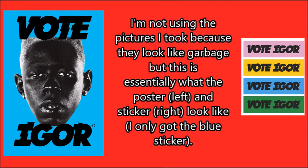Yeah, overall the poster itself is really big, really nice looking, and the sticker, I haven't really found a use for it because I don't know where I want to put it personally, but it looks pretty nice too. I'm sure it will look really nice once put onto something. I just haven't figured out what I want to put it onto yet.